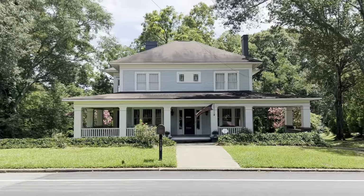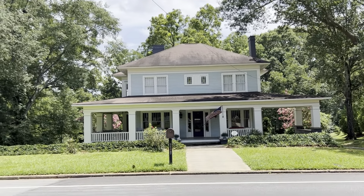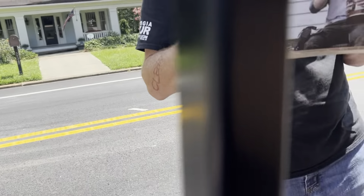Right here, this is what we like to call the pudding house. This is where Chandler used to sit up on the roof and eat pudding. Of course, he actually sat up there for almost 5 hours that day eating pudding. He had help though.